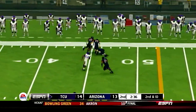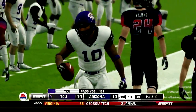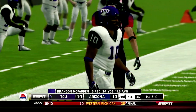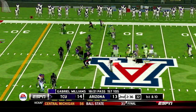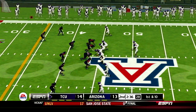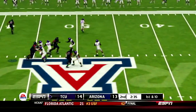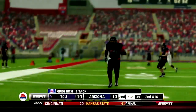Caught, open field. They'll bring him down at the 45. Makes the tackle. Gain of 18 yards. First down. Guys, it's game situation. Let's go. Mike 51. Mike 51. Pass incomplete, trying to get it to his receiver.